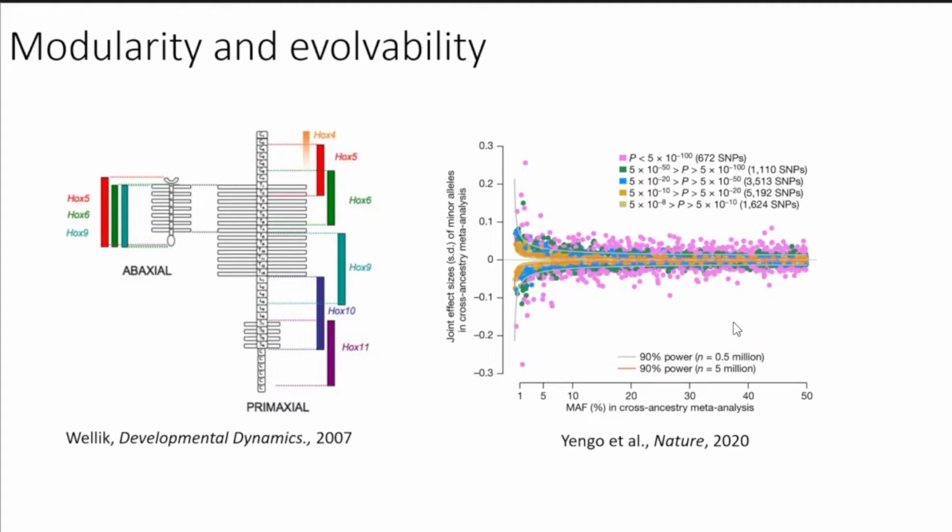Versus, as is the case with a lot of traits that are massively polygenic, such as height in humans, is evolution not so modular? Are there actually lots of complex interacting gene networks and relationships that control an individual trait? In that case, you can expect a lower degree of evolvability, and different components of the same trait will be more closely tied to each other, and thus the overall trait will be more difficult to evolve rapidly. So modularity is one big factor that affects what we call evolvability, or the ability of a trait to respond rapidly to change.